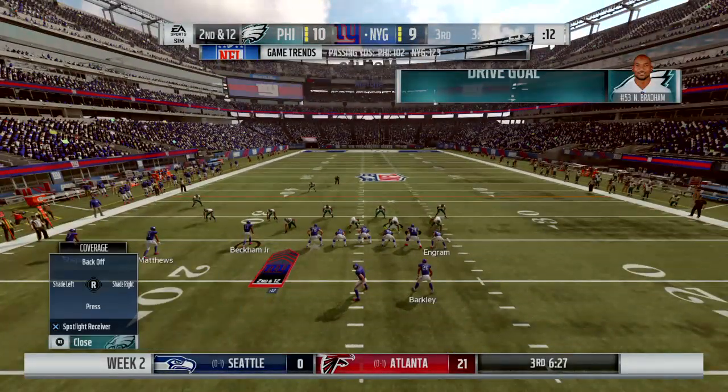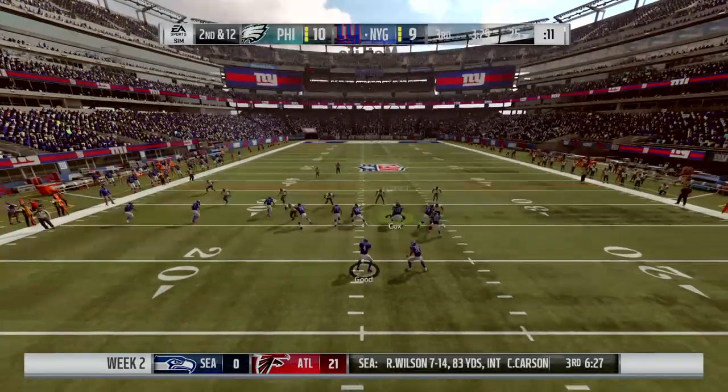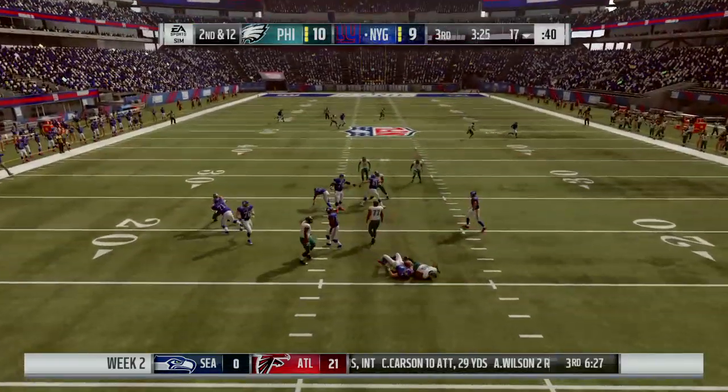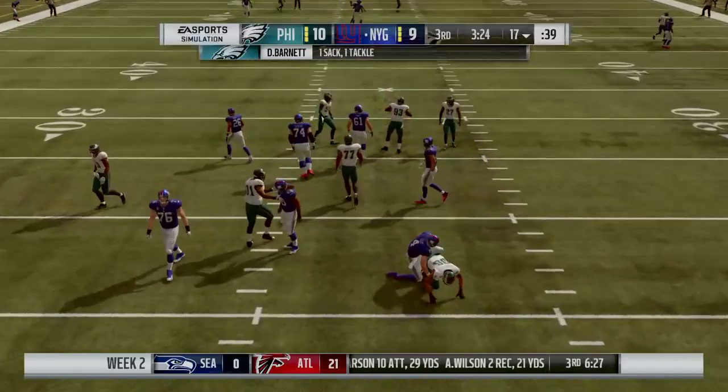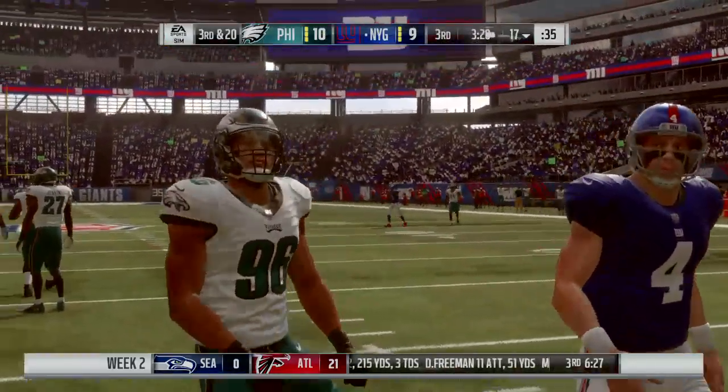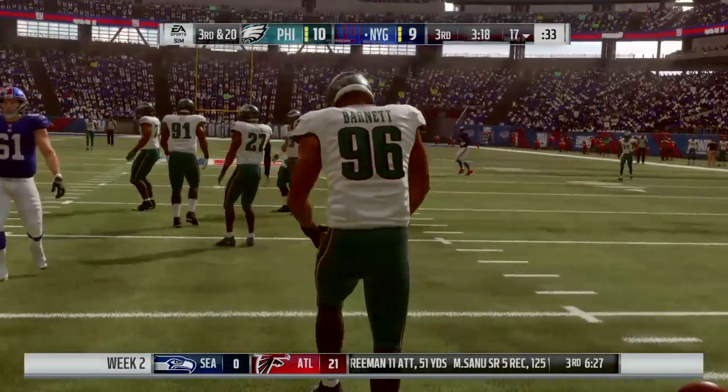Hurry up, here we go! Blue 90! Off the play fake, he'll look to throw. Pressure comes, and down he goes. The Eagles get there for the sack. Derek Barnett in there to drop him, and it'll be a loss of about 8.